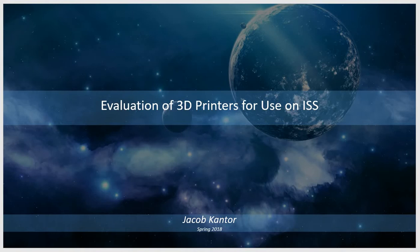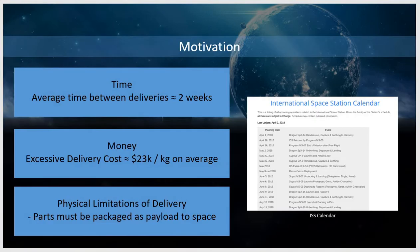So we're going to start off the presentation going over why this is important. We wanted to look at what reasons there might be. The main motivators here are time, money, and space, right? The average delivery to the space station takes about 2 weeks. As you can see on the figure to the right, they have scheduled deliveries every 14 days or so.